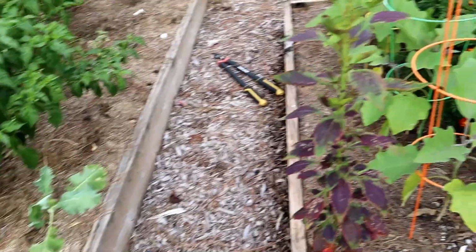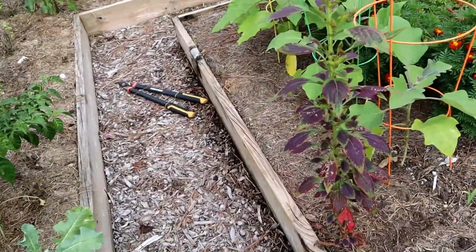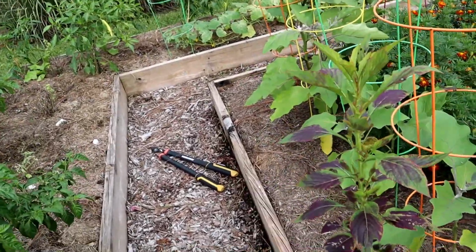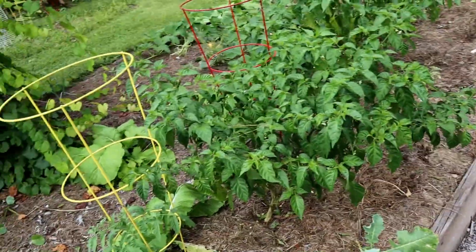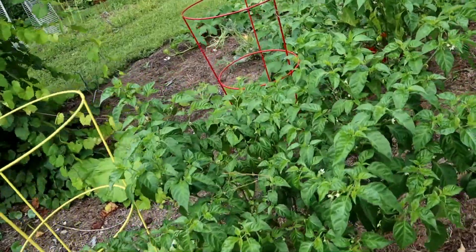But it's also another addition that we have for our salads here. And I'll show you another one that's flowering out over here in a little bit. But it drops the seeds everywhere, and then they just volunteer, so I get them popping up everywhere.